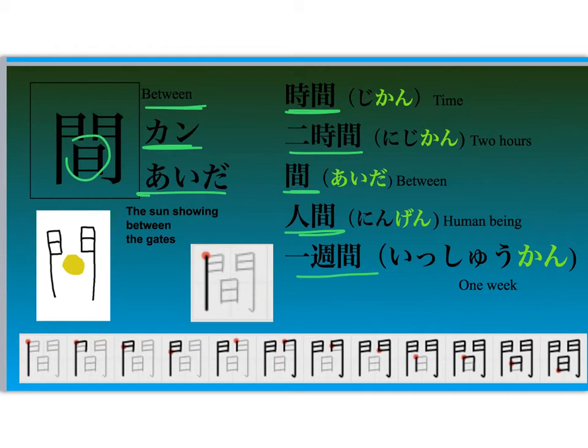In any case, this one is really simple for the strategy. It is the sun showing between the gates. And as we discussed in class the other day, these are the gates right here. And of course, that's the sun right there. And the way you write this, the stroke order is ichi, ni, san, shi, go, roku, shichi, hachi, kyu, ju, juichi, juni.